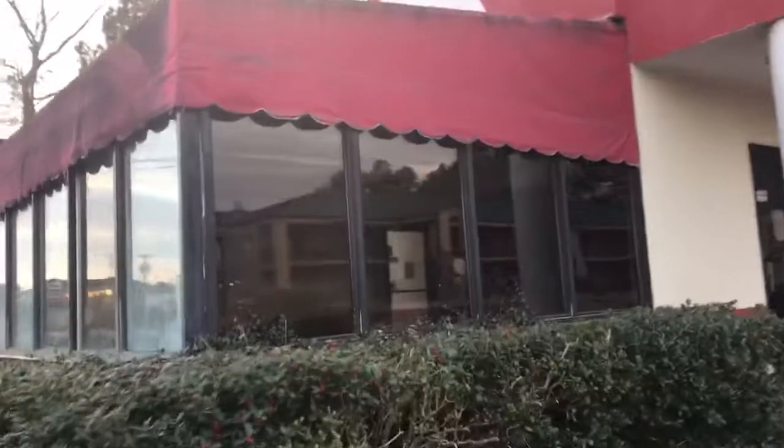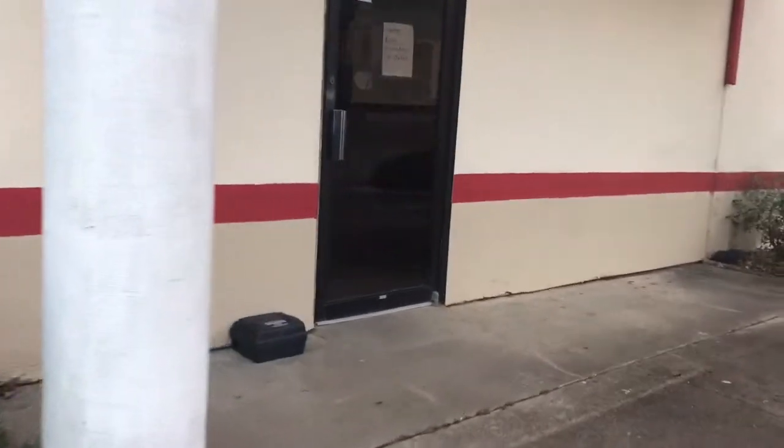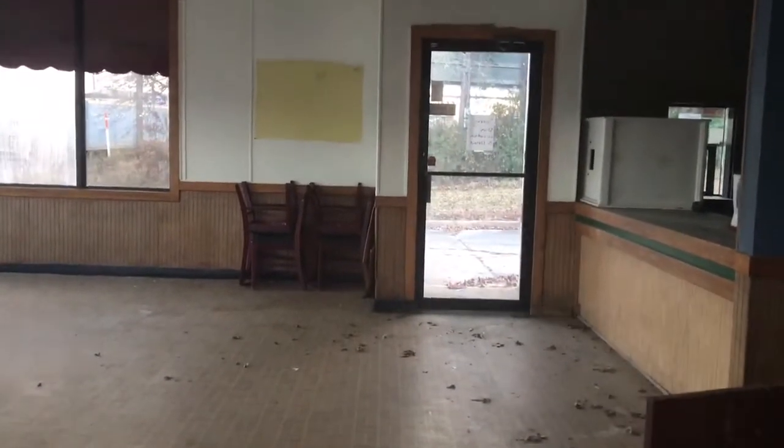It's going to be auctioned, I believe the sign said sometime in February, so it might not be around for too much longer. So coming up to the front door, there's a sign that says, "Sorry, this location is closed." Doing some research online, it looks like it closed sometime around 2016.